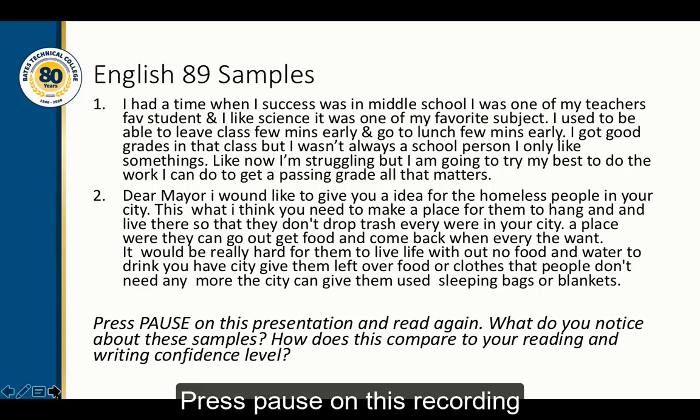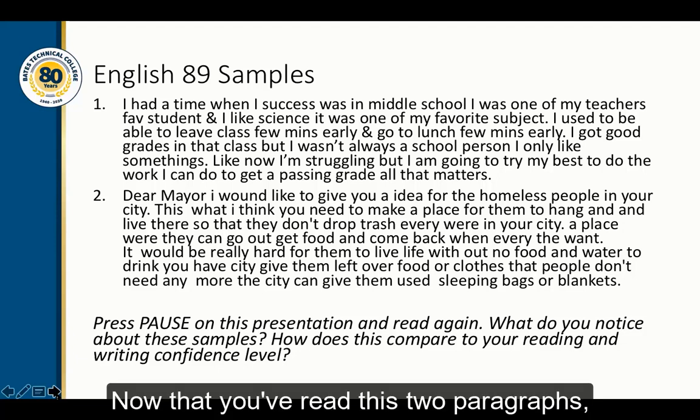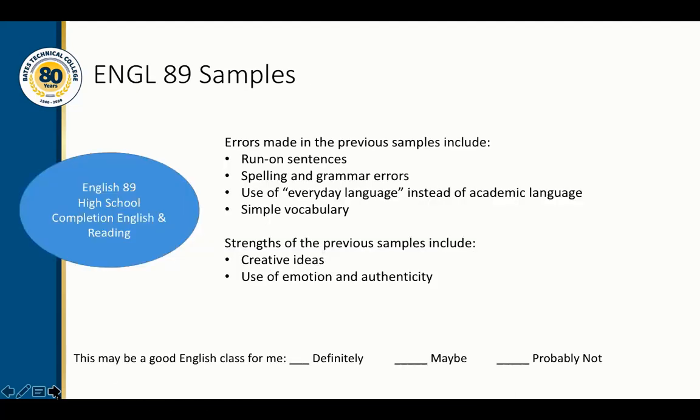Press pause on this recording and read the second paragraph to yourself. Now that you've read these 2 paragraphs, what do you notice about these samples? How does this compare to your reading and writing confidence level?